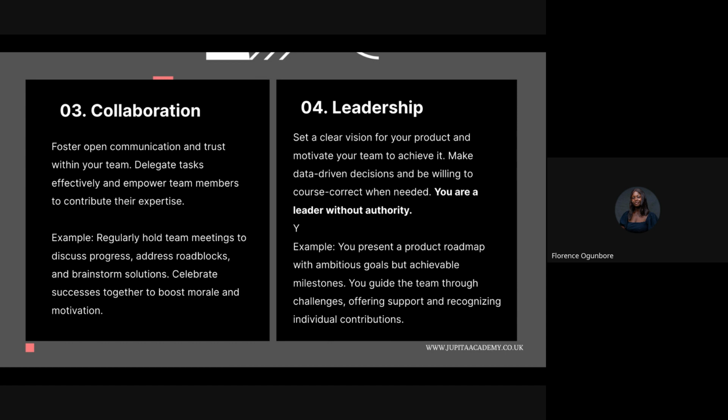An example is holding team meetings. So this can be stand up, we address blockers, we brainstorm solutions together, we also celebrate our success together. And we have leadership, we want to set a clear vision for our products, we want to ensure we're making data-driven decisions. And an example is presenting a roadmap with SMART goals: specific, measurable, achievable, realistic, and time-bound, and also guiding the team through challenges, offering support, and recognizing individual contributions.